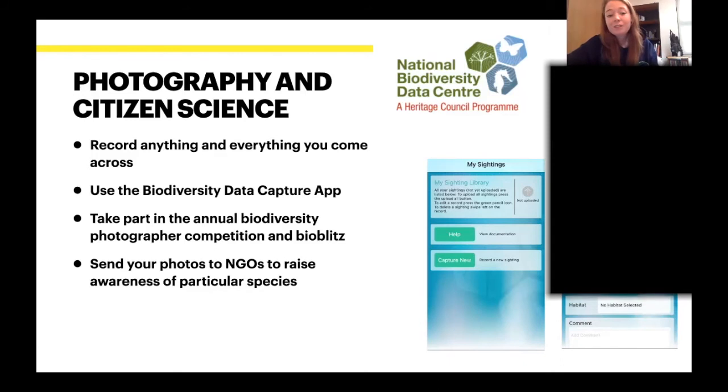The other thing you can do is send your photos to NGOs or groups in order to raise awareness about particular species. So if everyone was to send a bunch of pictures to Global Action Plan and we said we gave this talk and here are some of the great photos that came from it, suddenly our audience gets to see, oh, these are animals that live in Ireland, and it's just spreading the word. Maybe people are sick of listening to the words or reading the words, but when they see the picture, it makes a huge difference as well.